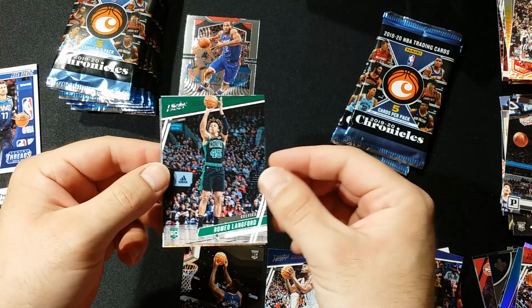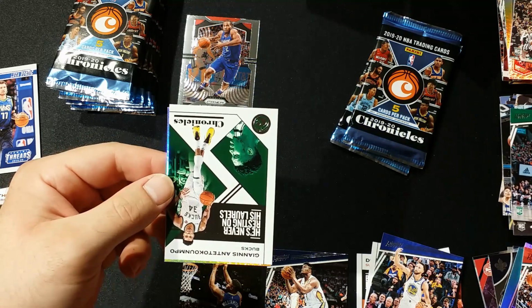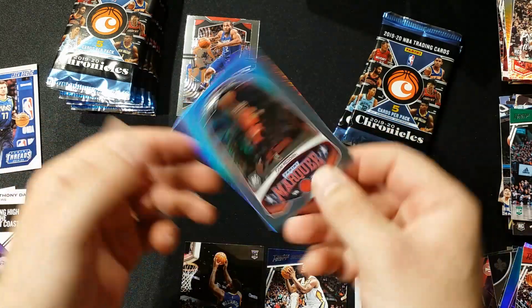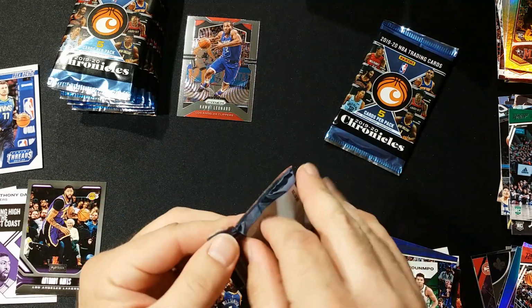I have not pulled a Prizm yet at all, or an optic. I would like to get an optic, especially a D-Lo, just because it's kind of a personal fan of his, and that would be cool to see. They're rare though. The update ones are definitely hard to come by. There's a little Cam Reddish marquee to finish that one up. Cool, man. That's really cool seeing a Prizm.